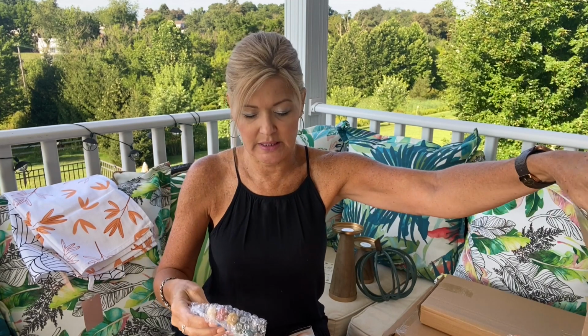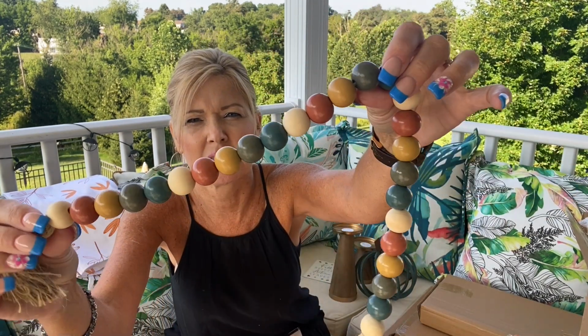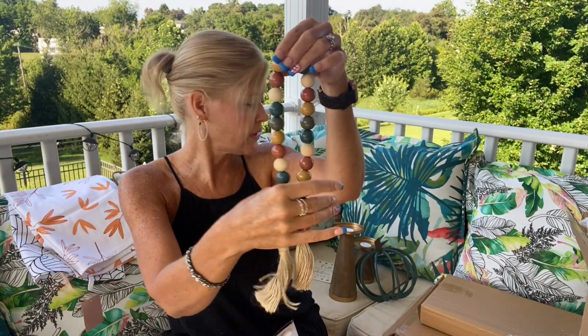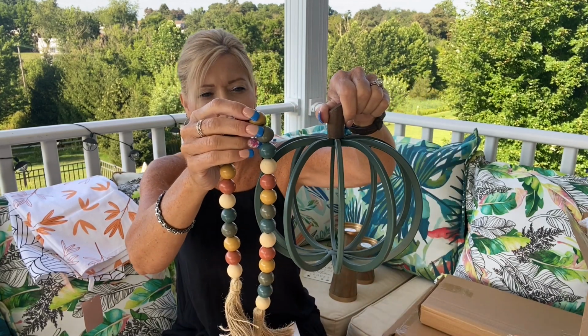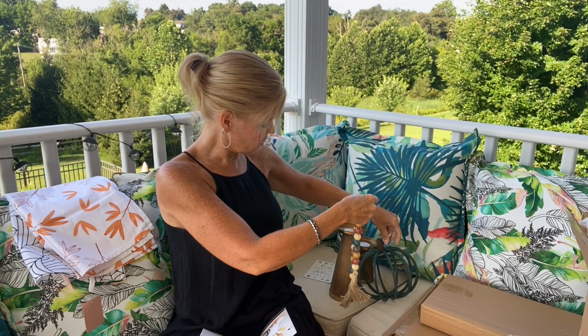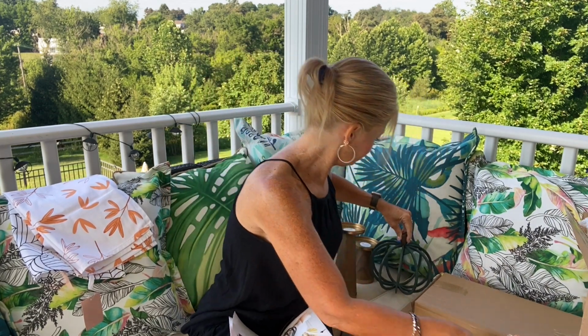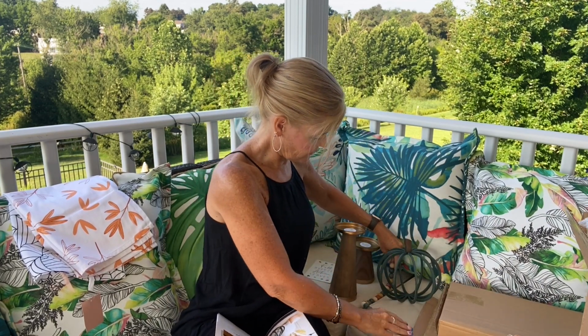Beads. I love when they send the beads. Check these out. And this color is fabulous. These items all together would be gorgeous. I love this color together. All of these items with the wood. So, so pretty. I love that. I think the beads just make such a nice addition when you're trying to decorate.